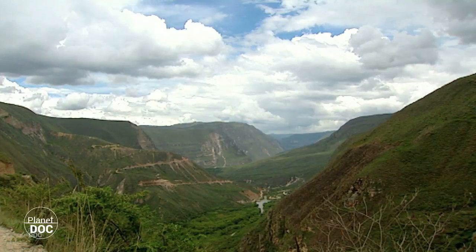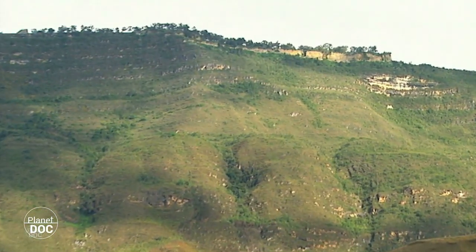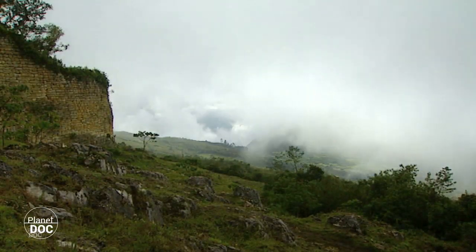I'm in Peru, in these rugged mountains full of vegetation, cliffs and mountain streams. We're looking for the city of the clouds, where the Chachapoyas live.